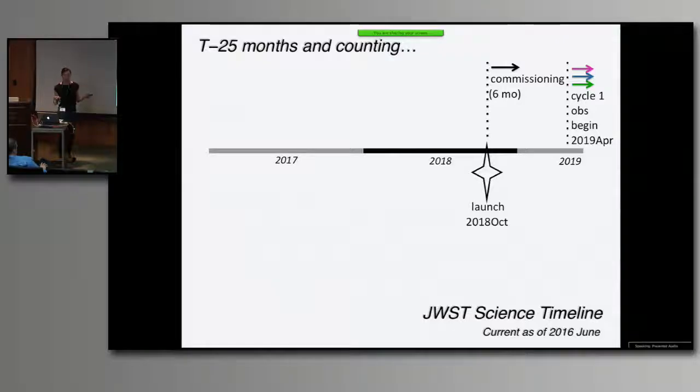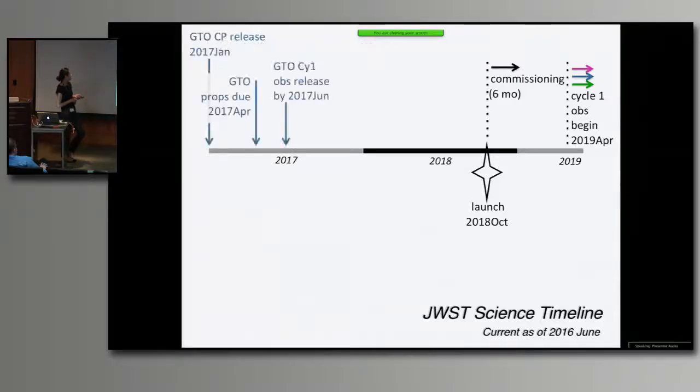For the community as a whole, the first group of folks who get to propose for JWST observations are the guaranteed time observers. These are folks who have dedicated a large fraction of their lives over the past decade and a half to building the instruments on JWST. Now, their call for proposals release comes out at the beginning of next year, and their proposals are due a few months after that. What's of interest to the broader community is exactly what observations these GTOs will be making. And so the full observation lists for the GTOs will be released no later than June 15th of next year.